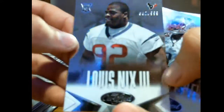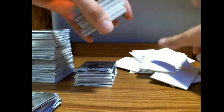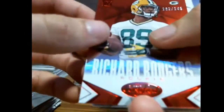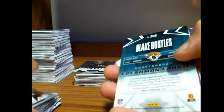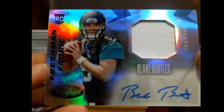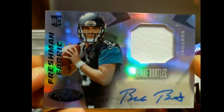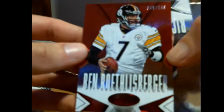All right, at a 999, Lewis Nix, the third, for the Texans. Richard Rodgers out of 249. The Titans, is that you? It's a nice looking card. All right, here we go. Blake Bortles for the Jaguars. Rookie patch auto out of 199. First one of these I've gotten. Nice looking card. For the Jaguars. Sweet. Congrats. Out of 249, Ben Roethlisberger.